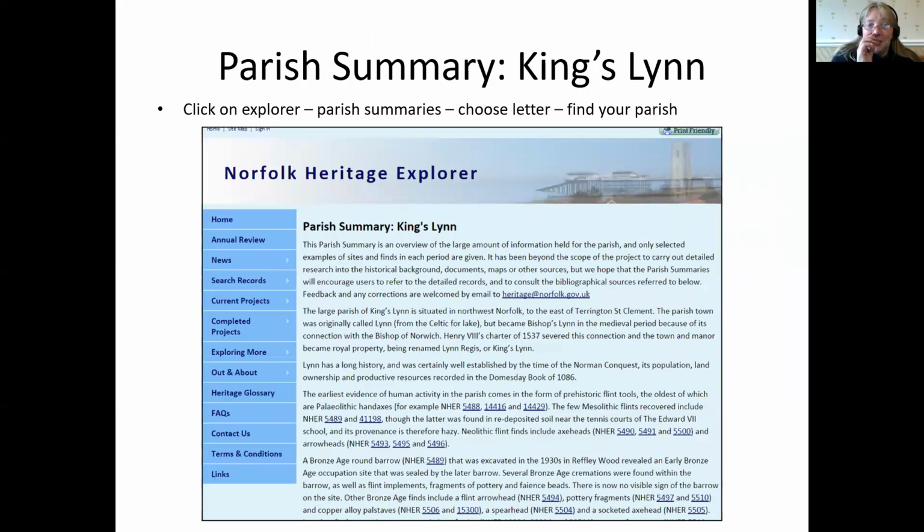What I use most of the time are the parish summaries. So here's the parish summary for King's Lynn. You get there by going to Exploring More and finding the parish summaries. So it says there, click on Explorer, parish summaries, choose a letter, find your parish. So it's very straightforward.